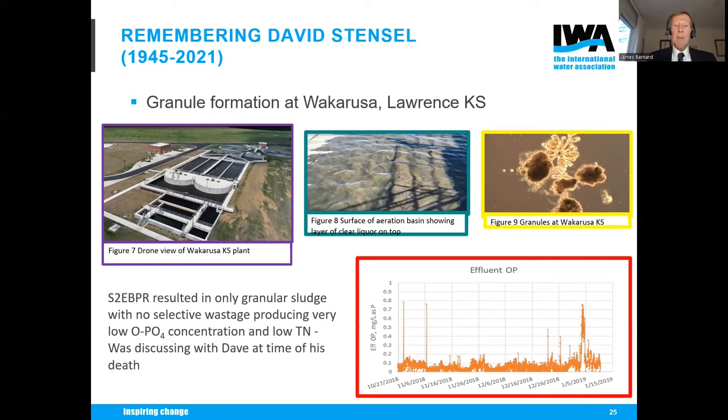What you see in the middle picture here is what it looked like in the carousel system. And what you really see here is granules with a layer of clear liquid on top. And this was the remarkable performance of this plant that you see on the right-hand side, where the effluent orthophosphorus was below 0.1 milligram per liter, mostly 0.04 milligram per liter. But it also produced very clear effluent. We basically had pure granules, and the total suspended solids was like 6 milligrams per liter.